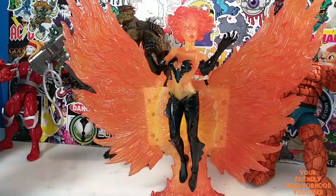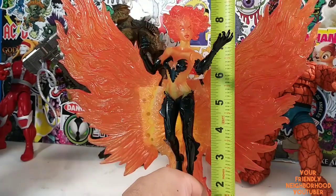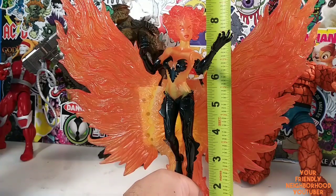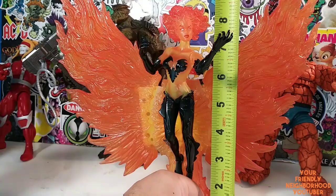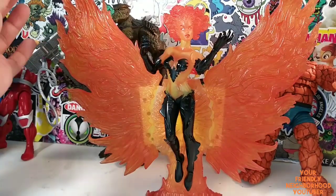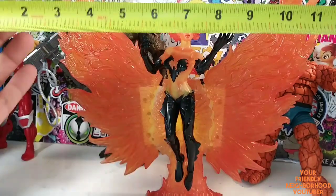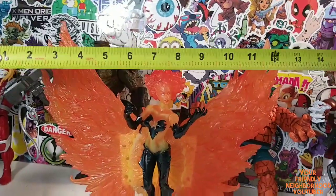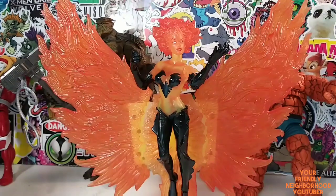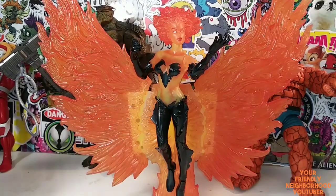So let's do some measurements, ladies and gents. So Phoenix stands at approximately 9.5 inches tall. A little bit over 9 inches tall, 9.5 inches tall. Well, actually, oh, wait a minute. 8.5 inches tall. I can't read a tape measure. I'm an idiot. So wings width-wise, I would say probably about 13 inches. Maybe 13.5 inches. If you guys can see that, if my measuring skills are okay, about 13 inches, we'll say 13 inches. So 8.5 by 13 inches, guys. So yeah, she is a pretty, pretty big Phoenix, big bird. She's a big bird. I swore I seen her on Sesame Street.